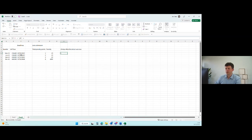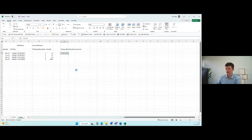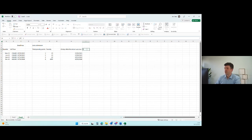So that would be the 22nd of May, 22nd of August, 22nd of November, and the 22nd of February 2024. The penalty that will be charged is a flat 2% of the VAT owed. We'll be doing that times that. So for each one that we miss, there will be a £200 penalty.